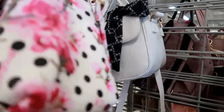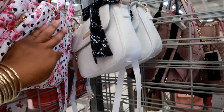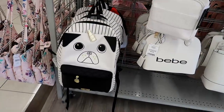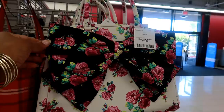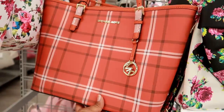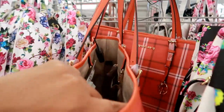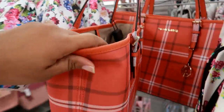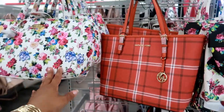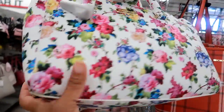Mark New York, Andrew Mark back there. And another backpack. Here's another Betsy Johnson with this giant bow for $39. Kind of cute. Look at this Michael Kors bag. Let's see, where's the price at on that one? That one is $109 and it has all that pretty gold hardware. Here's a BB bag for $34.